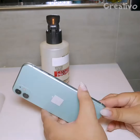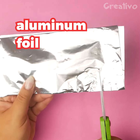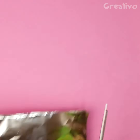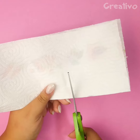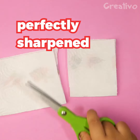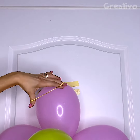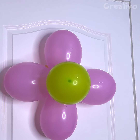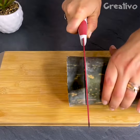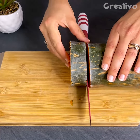Don't know how much lotion is left? Very clever! Here is a very simple way to sharpen your scissors. Here's a unique decoration. Difficult to slice? Try this. Much easier.